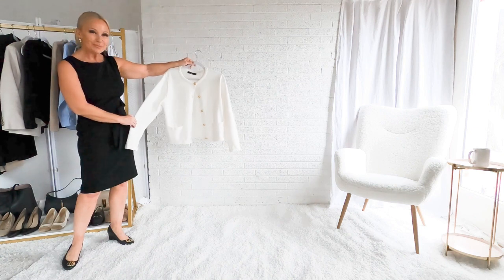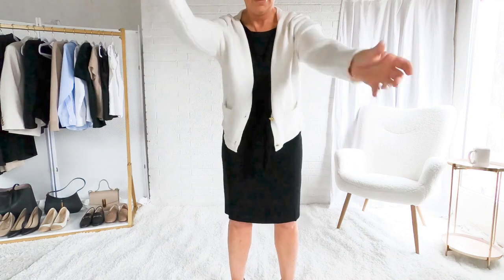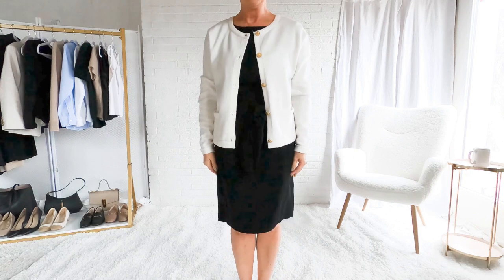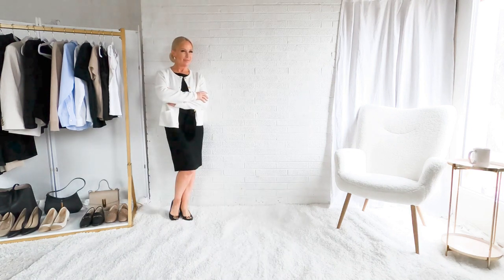Now I'm going to swap out the black ladycoat cardigan for an ivory version of the same cardigan. By adding 2 colors to the outfit, this adds some depth and dimension. It also adds some interest, not to mention some warmth for those days in spring when it's a little chillier than usual.